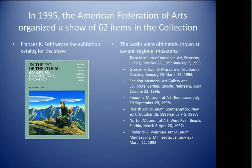In 1995, the Schillers lent 62 items to an exhibit that was done by the American Federation of Arts. And for that exhibit, the art historian Francis Pohl wrote a catalog. This catalog is still available on Amazon. I checked, and you can still, in some cases, get it for one penny plus shipping if you're interested. And she does give a lot of very good background on the 62 items and the different artists that are included in that. And here are the places where the collection traveled.